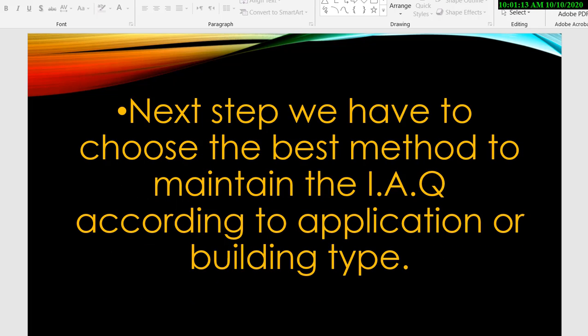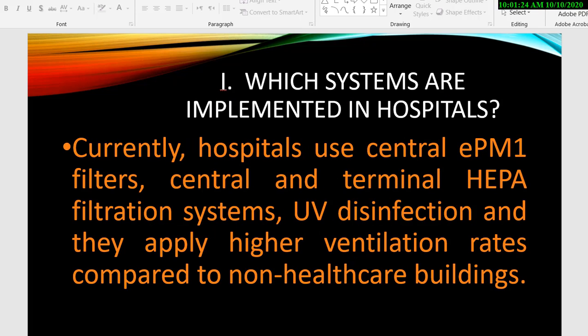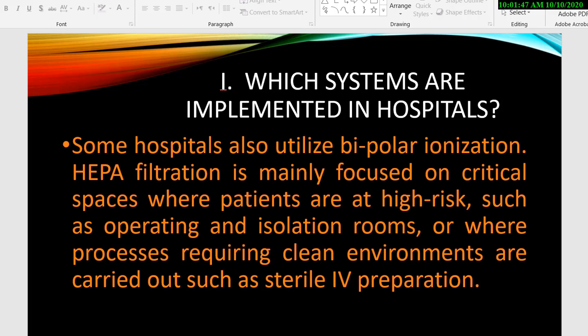Next step, we have to choose the best method to maintain the indoor air quality according to application or building type. So, number one, which systems are implemented in hospitals? Currently, hospitals use central F7 filters, central and terminal HEPA filtration systems, ultraviolet disinfection, and they apply higher ventilation rates compared to non-healthcare buildings. Some hospitals also utilize bipolar ionization.